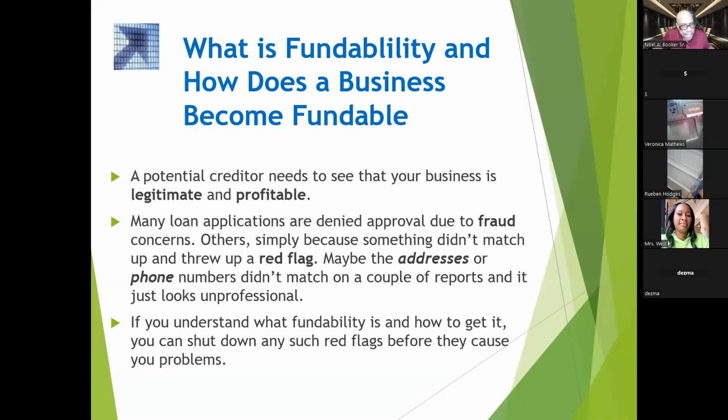A potential creditor needs to see that your business is legitimate and profitable. Many loan applications are denied approval due to fraud concerns. Others, simply because something didn't match up and threw up a red flag. So you've got to watch out for those red flags. Maybe the addresses or the phones didn't match up on a couple of reports, and it just looks unprofessional. If you understand what fundability is and how to get it, you can shut down any such red flag before it causes you problems, okay?